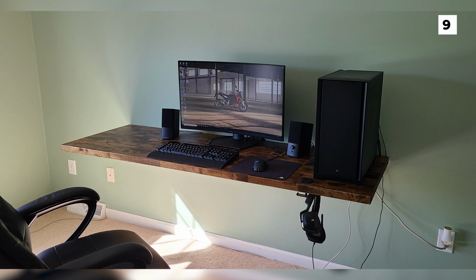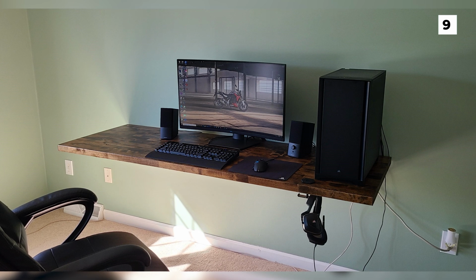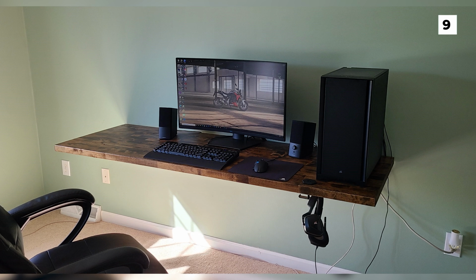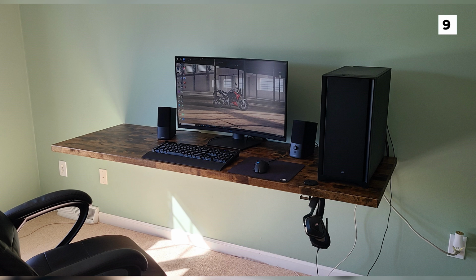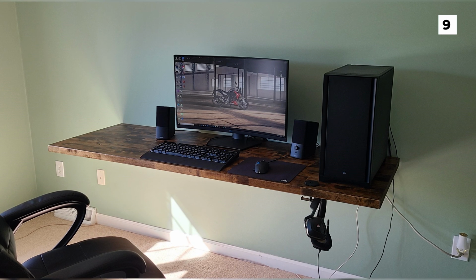I think this setup has a really strong start with the unique floating desk, but I would like to see a little bit more decoration go into this build, as well as mounting the speakers and the PC separately perhaps. Part of the reason for this is to make the desk feel a little less cramped, but it also might take some weight off it, as that desk is only mounted to drywall and could be at risk of breaking.